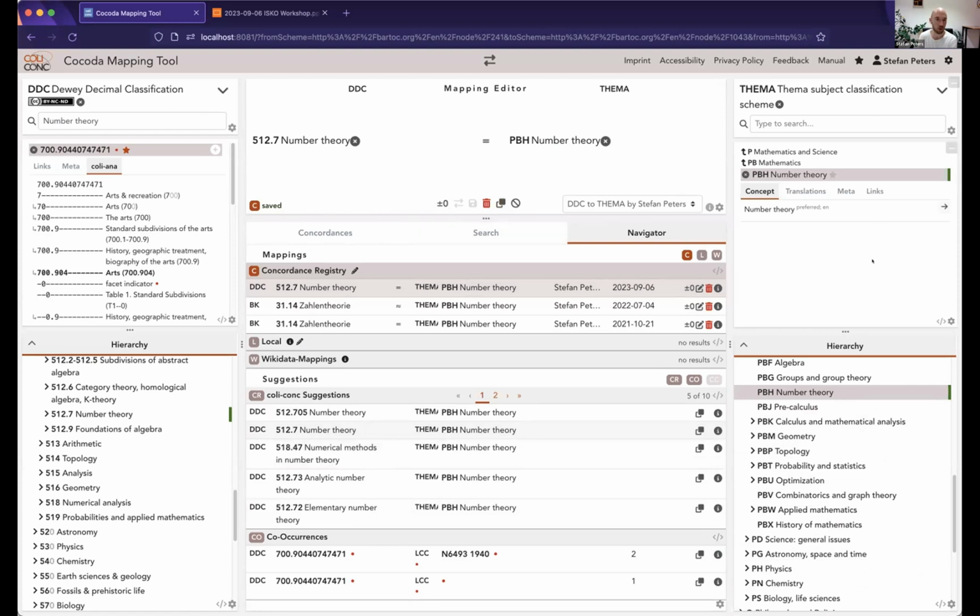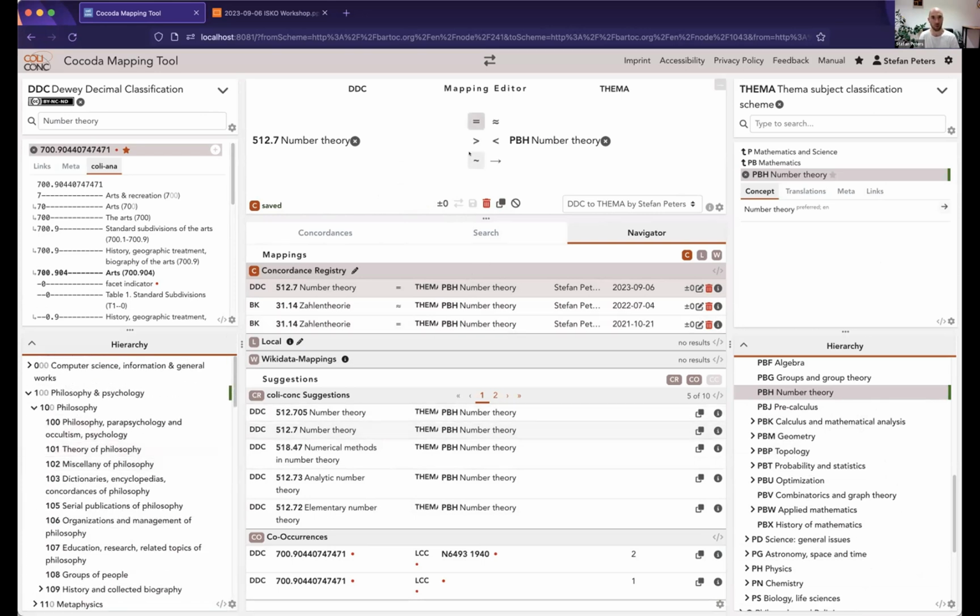I think this is the basis of the Cocoda mapping tool. You can use it to create mappings. Anyone can go to our website and use our tool to start creating mappings, either publicly, or maybe if you just want to try it out, you can save them locally in your browser. They all get saved into the public database. And it's freely available for anyone to use.